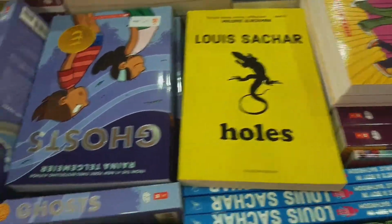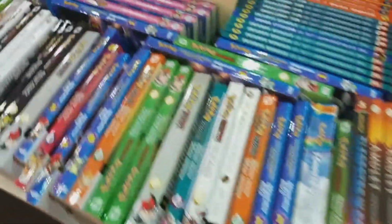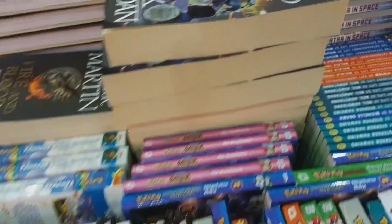Right now I'm in DC Books, and as you can see, they have one section for children's stories, another for another section.